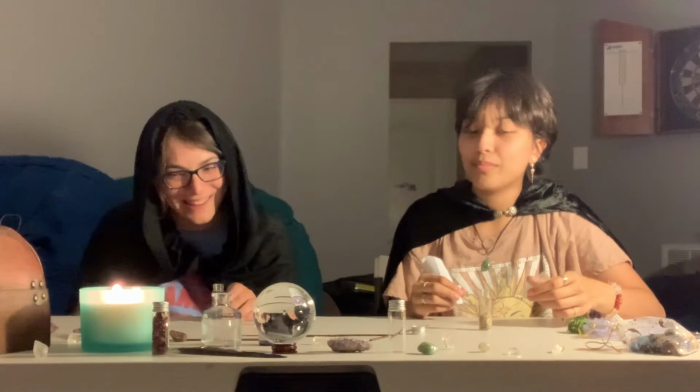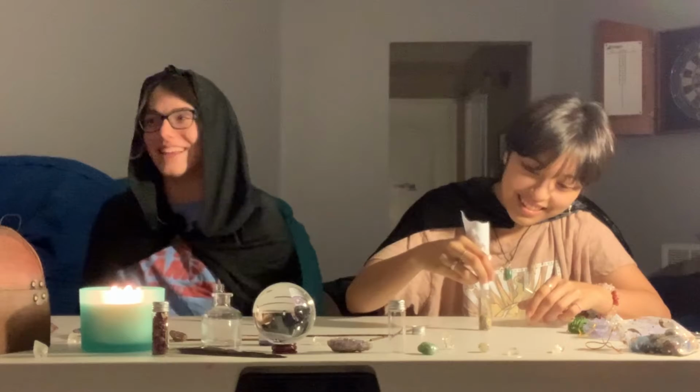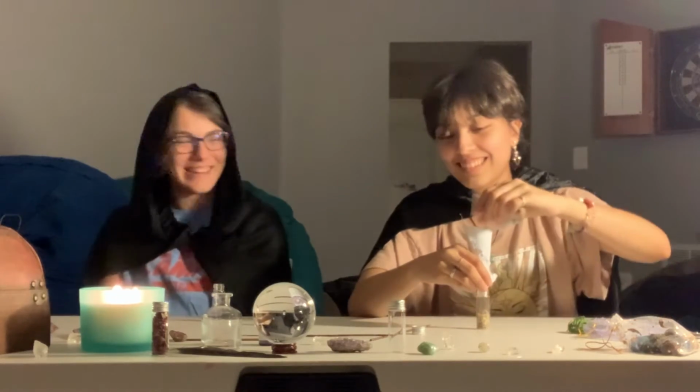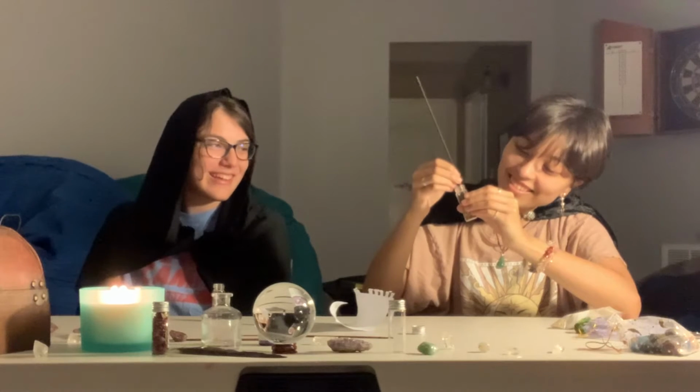Pieces of a dollar bill. Isn't that against the law? I don't know. Is it? Hold on. The paradox. I can't see the crystals anymore.